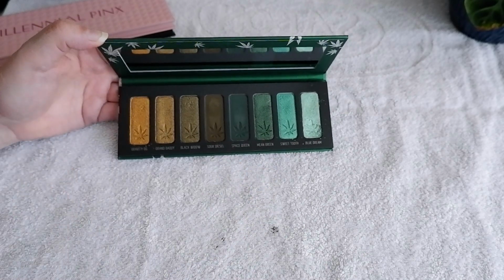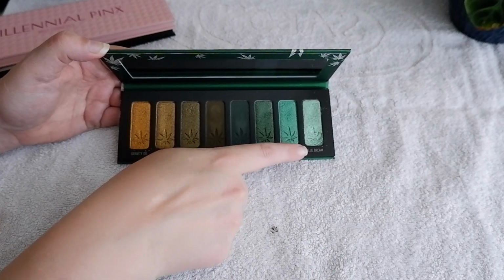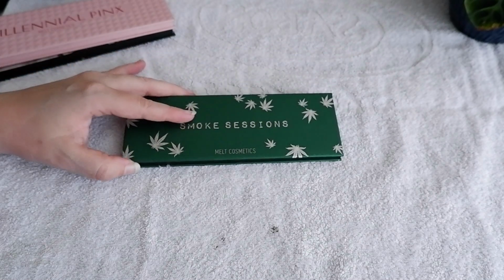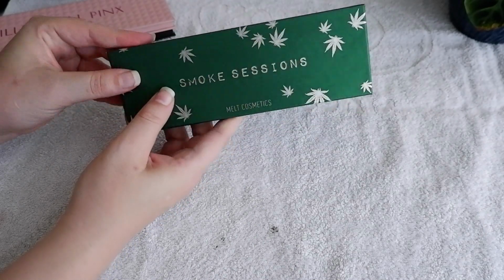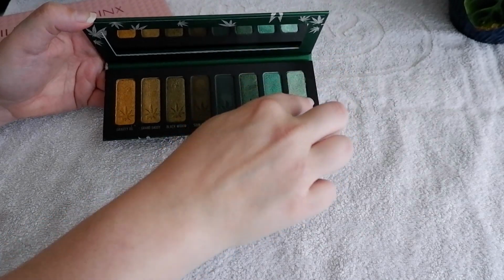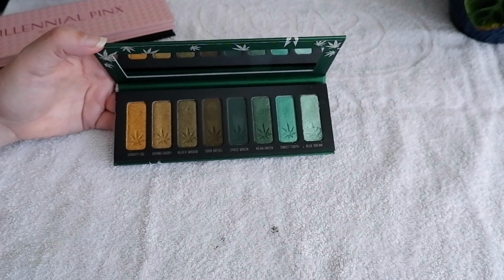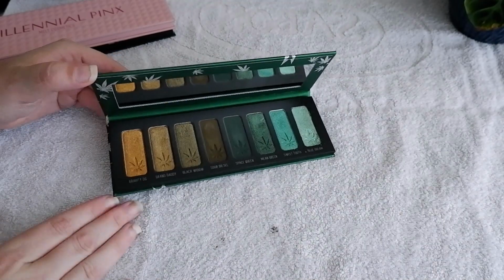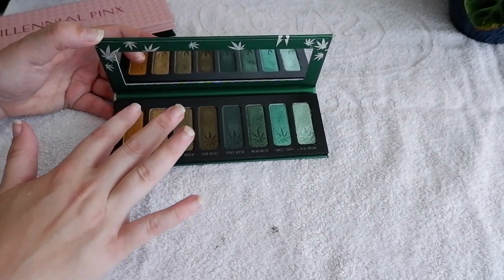And this is one of those palettes that was a bit fragile. You can see over here, that's not from usage. When it came, this bottom half was a bit cracked, and that has led me to store all of my Melt palettes laying flat like this, because if I keep this palette sitting upright, the shade will crack again and crumble down, and it's going to be messy, and I will lose that shade if I'm not very careful. If you want a promotion in your makeup skills, then definitely try a Melt palette. That's sort of how I feel about it.